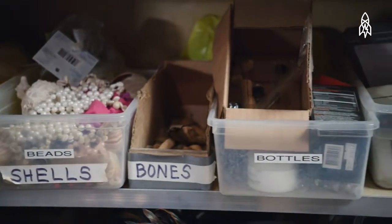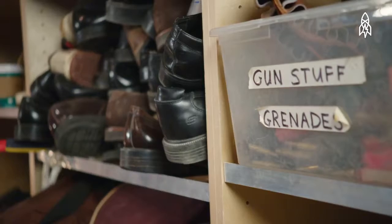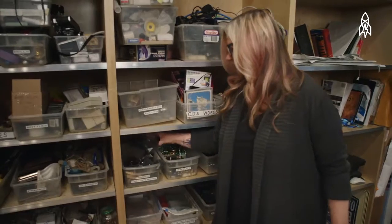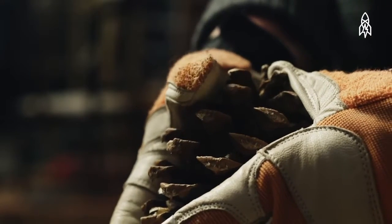It's almost like a prop house. We have collected different things because everything here should make a sound. Here's a classic squeaky hinge. Pine cones can be used for cracking ice.